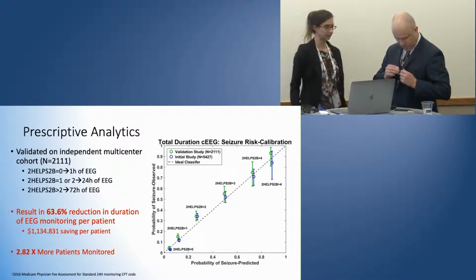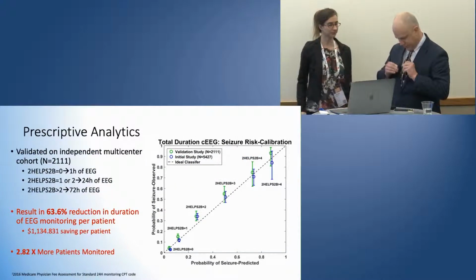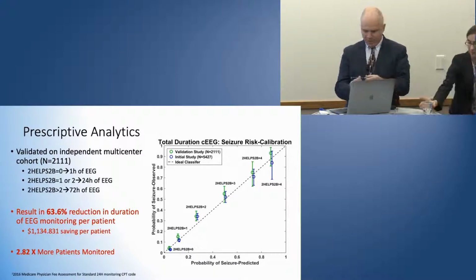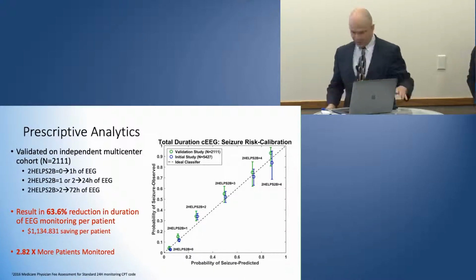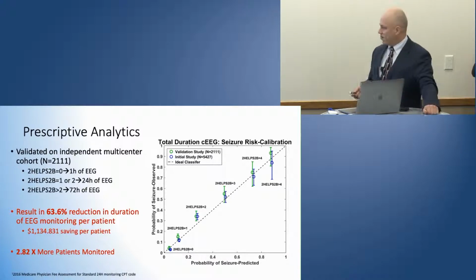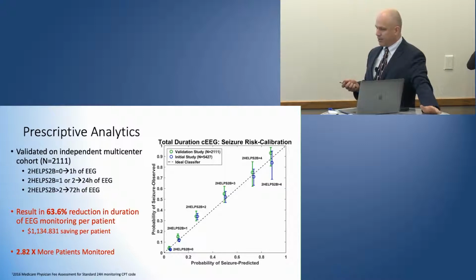So I'm going to tell you a bit about how we've been using this to change our clinical practice. The first thing we had to do to make sure we convince our other colleagues in medicine, and I direct the monitoring service for critically ill patients at Mass General, was to validate this on an independent set of data, make sure we didn't overfit.